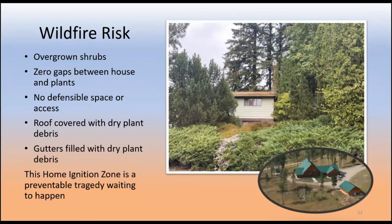Compare and contrast the Firewise home in the oval to the other home. The property is very overgrown with no gaps between house and vegetation. The home is not being carefully maintained, and cultural practices for the landscape are nil. There's no defensible space or access. The one narrow driveway up to the house has overhanging mature trees, a nightmare for fire and rescue vehicles.